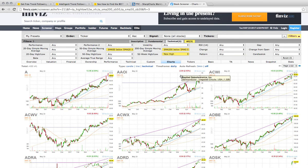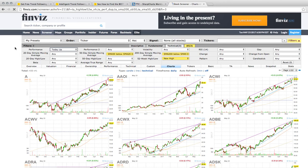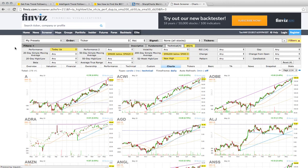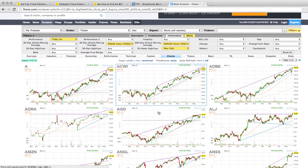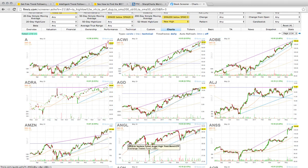Simple as that. If you want, you could choose stocks that are up today or up this week or month, if you're looking for some shorter term momentum, for instance. And again, notice that every filter you add continues to reduce the number of stocks that are on your list. But from a technical perspective, I think this is a great start. Definitely lots of good names on this list already. Adobe, Amazon, just to name a few.